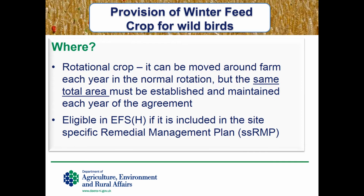It can be grown as a rotational crop in that it can be moved around the farm each year in the normal rotation. However, the same total area must be established and maintained each year of the agreement. If it is established as part of the EFS higher level, then it has to be included in the site-specific remedial management plan.